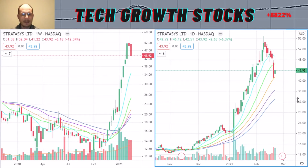When we look at the growth characteristics, the EPS growth is super strong with 1,452%. And the sales growth is a little bit sluggish with minus 23%. But the relative strength rating is okay with 79. So I think Stratasys is also a good 3D printer stock for 2021. Okay, so that was it for Stratasys.